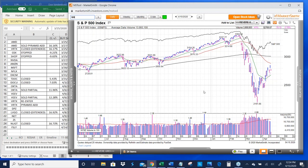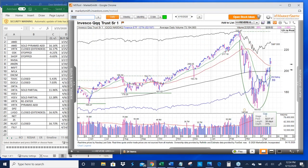That's not positive. The QQQ, I mean, this is the closest to perfection as we can get, but you'll notice the 21-day is still below the 200 and still below the 50, although the 50 hasn't crossed back below the 200, and the slope of the line on the NASDAQ 100 is still heading higher.